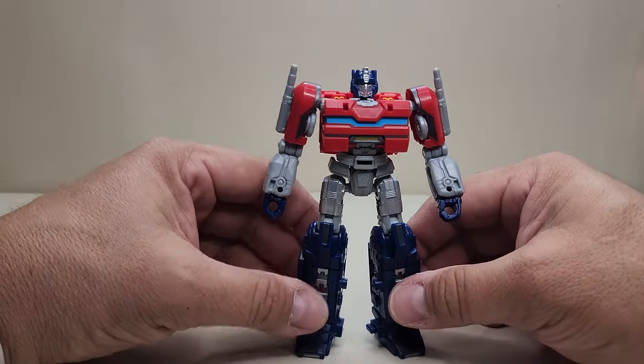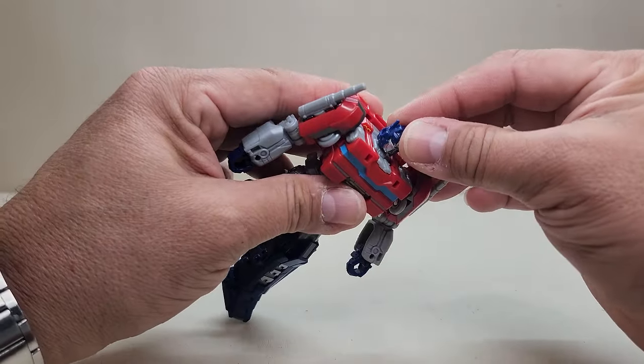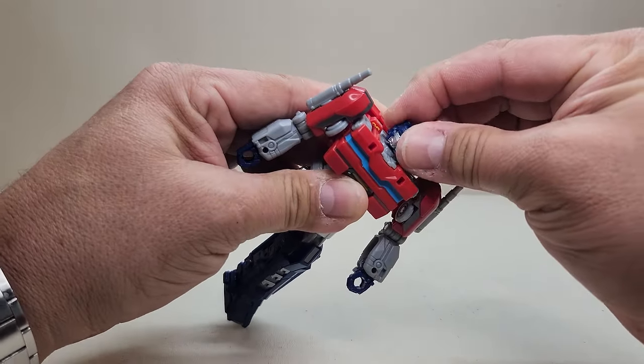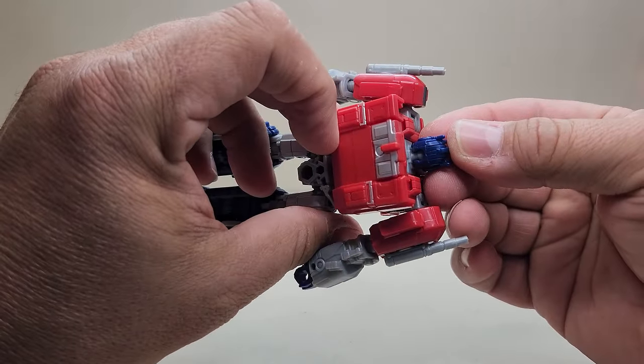I dig it. I'm really digging the aesthetic of this. I'm looking forward to the movie. I really am. Articulation wise, the head is on a ball joint. You got some up and down. You got some side to side. So you can see the ball joint back there.